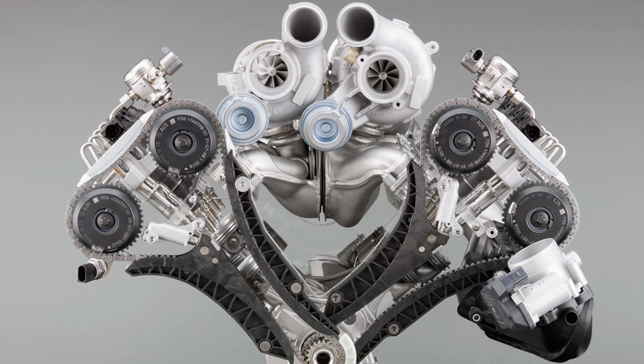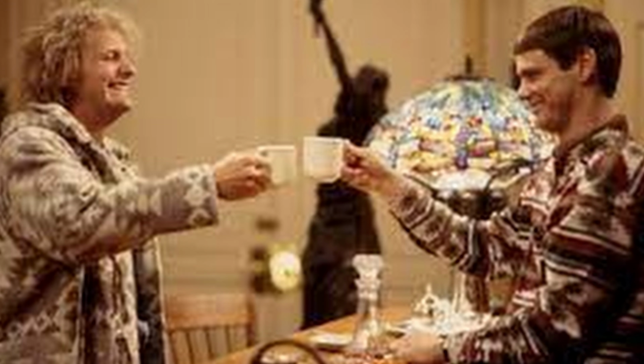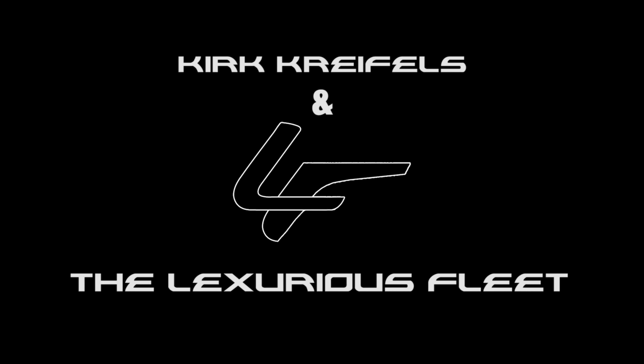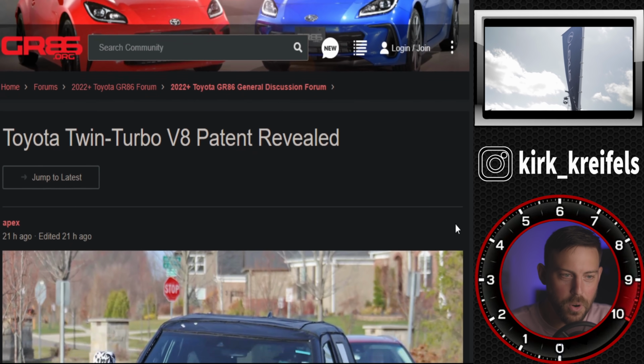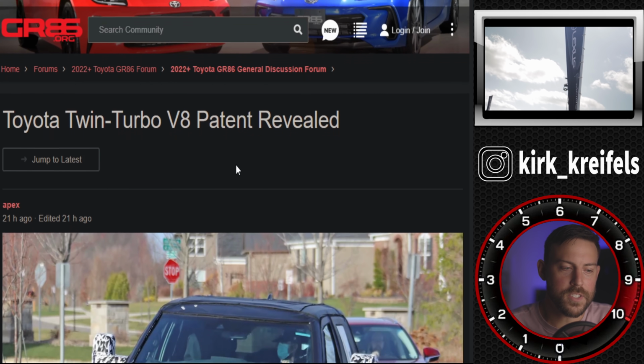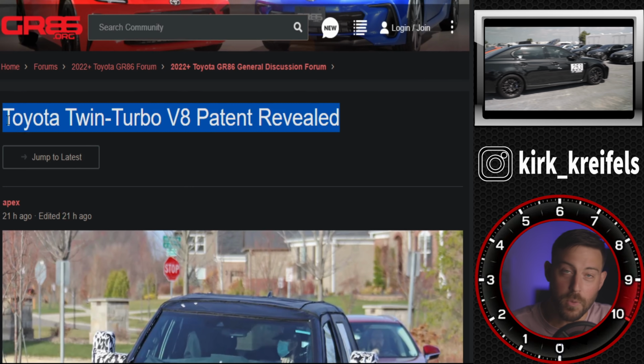A twin turbo V8 from Toyota, Lexus has just been patented. Grab your snacks and drinks and buckle in. We're at the gr86.org forums. Thank God to Apex who found this. Toyota twin turbo V8 patent revealed.